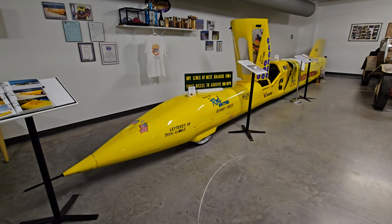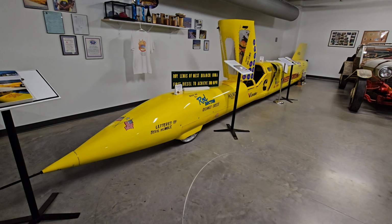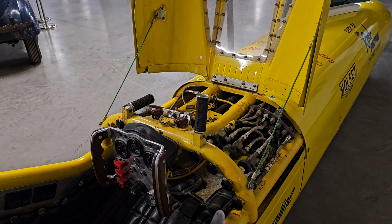This is the first diesel engine to achieve 300 miles an hour. And the man who built this lives in West Branch, Iowa, which is about 12 miles from here. And he accomplished that record in 2006.